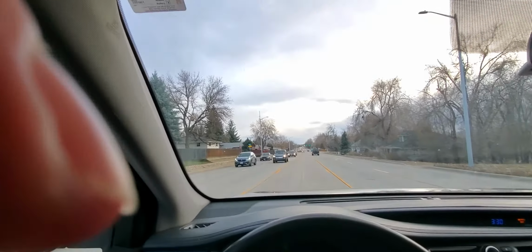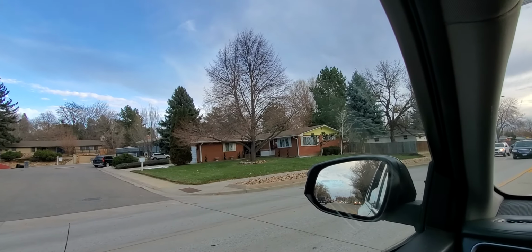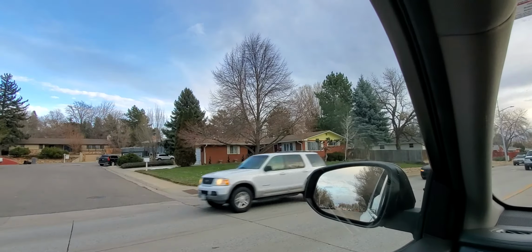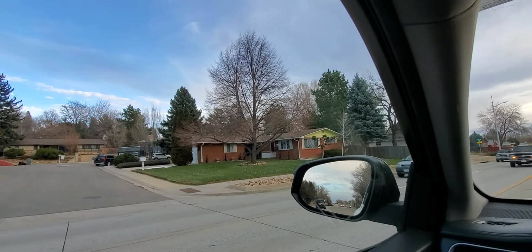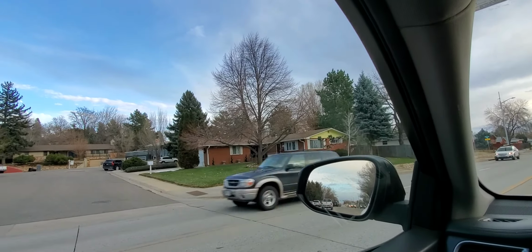It kind of marks the end of the Old Town area. So these homes over here, I would guess, were more the 1950s and 60s builds, so they're a little bit older. I have not sold one in Exner, so I'm not completely sure. But because of traffic, I'm not going to turn in there right now.